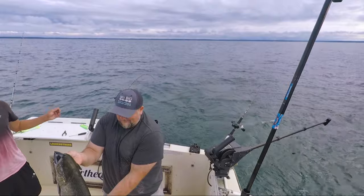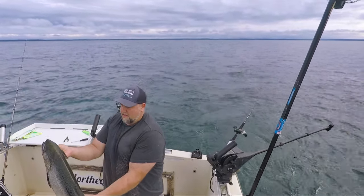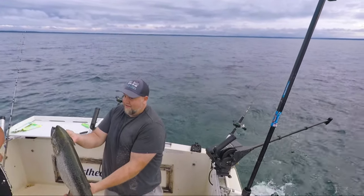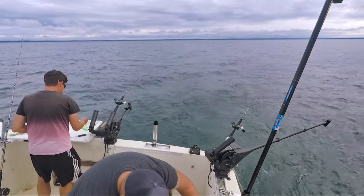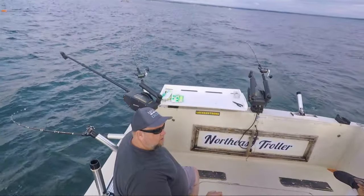After we got Pete's king taken care of, it seemed as though the bite was starting to slow down just a little bit. We had probably gone 30, 35 minutes without a strike, which was a little bit longer than we were used to seeing that afternoon, considering how quick the flurry of action was.